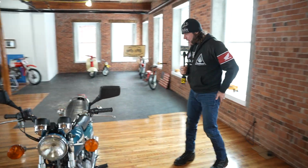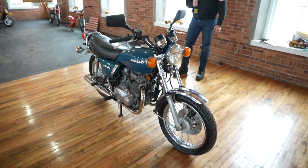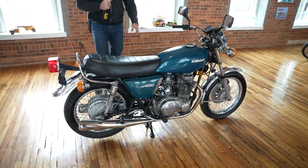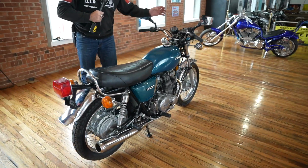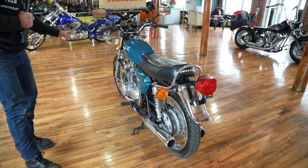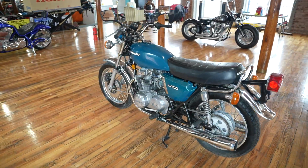What's happening, fellas? Check out this classic Kawasaki KZ400. It's 45 years old, but it is in mint condition. It's only got 14,000 original miles. This is original factory paint, the original seat cover, the original chrome. No evidence of it ever being crashed or smashed.